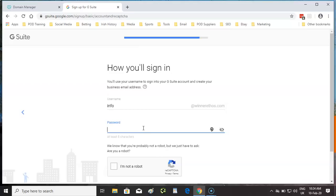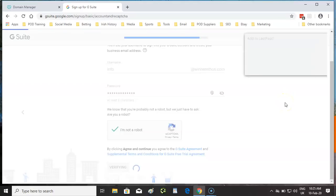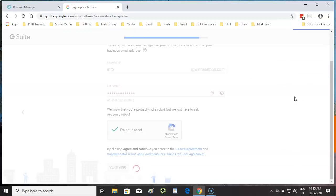So this is also where you're choosing what you use to log into your account. This is how you will log in, your username. My username would be info@winnerethos.com. I'm going to choose a password here as well. Actually, I'll change that. Okay, I'm not a robot. And agree and continue. Oh, no, I'll add it to LastPass at some other stage. Okay, so it's setting up the account now, hopefully.